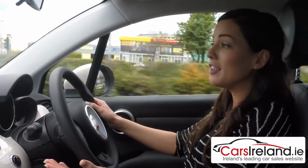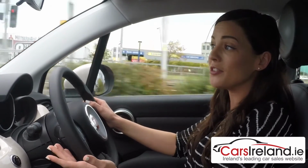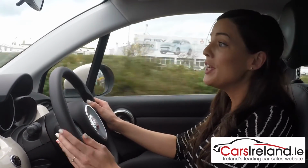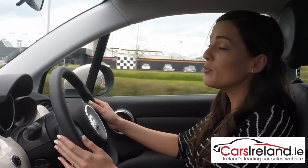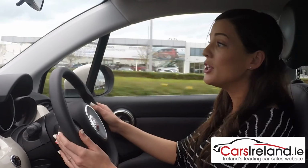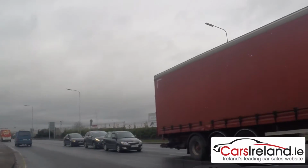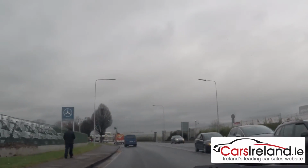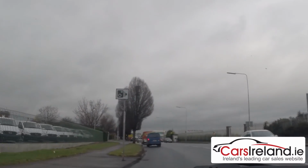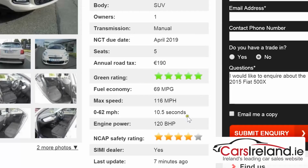I think one of the most pleasantly surprising things about the 500X is the drive, and it feels a lot more powerful than you might think to look at it from the outside. This 1.6 multi-jet diesel engine with 120 brake horsepower feels surprisingly torquey on the road, with lots of low-down power pulling you along. It's got great road handling too, leaving you feeling nicely planted around corners with little to no body roll. The claimed fuel economy for this model is 69 miles to the gallon.